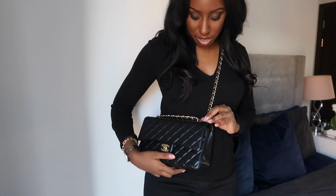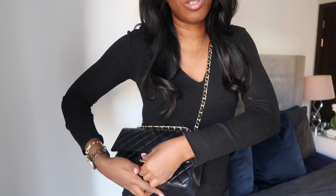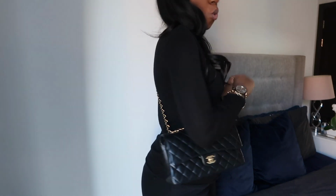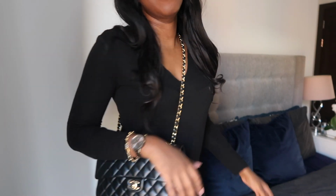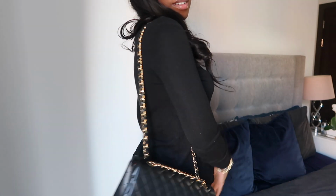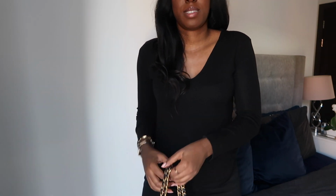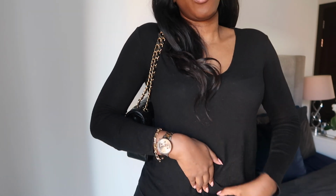So even this, the strap isn't super long. Let me open it up to make sure I've got the full. Yeah, it's not super long, but it fits me perfectly. So the small version of this was way up here, and it was just quite small. I couldn't fit loads into it, so this just worked a lot better for me. So yeah, you can either wear it like that, or you can just have it on the side there, which is also quite cool. But yeah, I think mostly I'll probably either have it like this for occasions, and then crossbody for casual days.